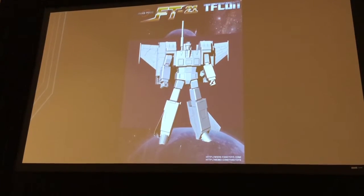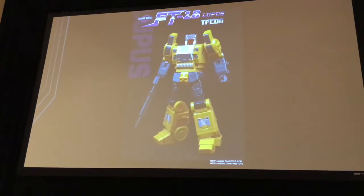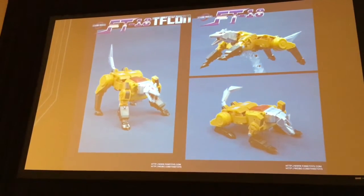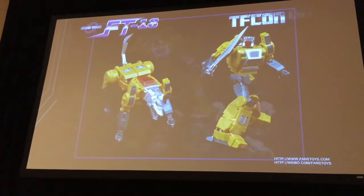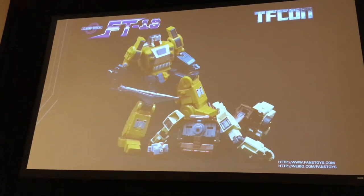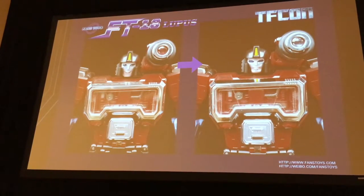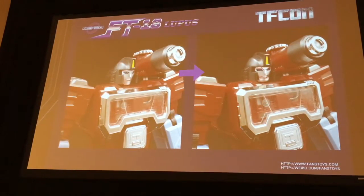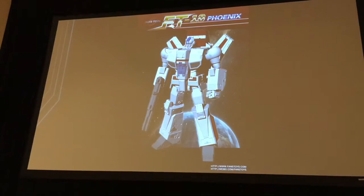They have their version of Blitzwing coming as well. And Lupus, so they're going to start their own Headmasters. Very detailed, very cartoon accurate. If you ever watched the old Headmasters cartoon, he has a pointy, beaked look that they decided to animate on the wolf. And he comes with a different face for Tesla. And there's his accessory, a transforming tail into a sword.